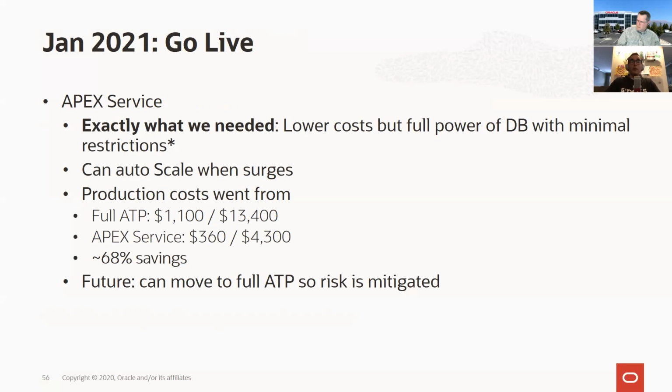This organization doesn't really have a huge amount of data, right? Most small, like HR or accounting, might not need a full huge instance. And so they don't want to pay $13,000, whereas the Apex service comes in at only $4,000, give or take. And that's a huge cost savings, especially when you scale it over 5 years, 10 years, which a lot of these applications can live.